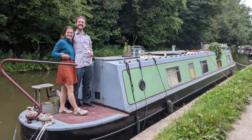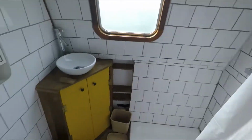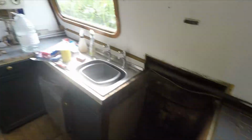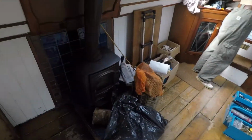Hello there. So about a year ago we bought this boat. It's called Eddy, and there's a little before and after tour of it. So it's our little bedroom, and we've got bathroom, kitchen with like a hole for the condemned oven. So yeah, got a bit of work to do on it.